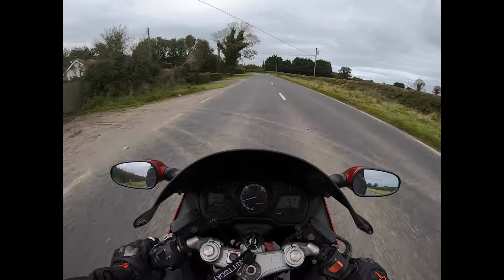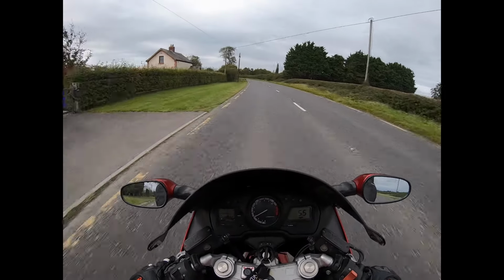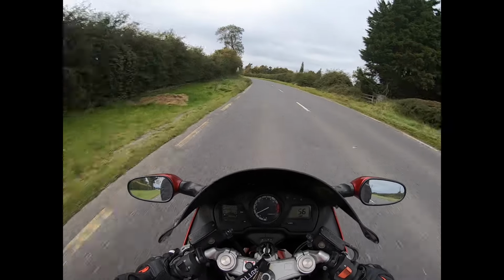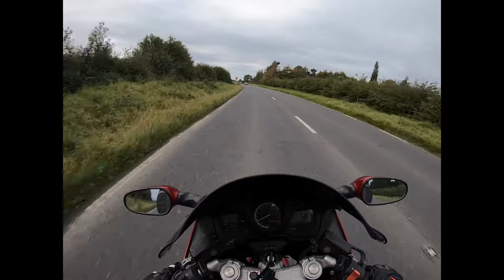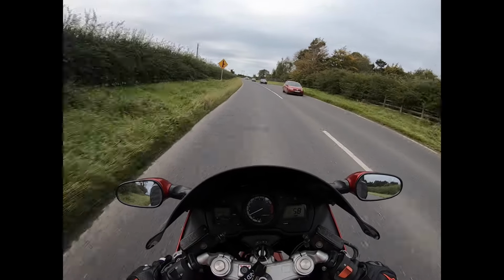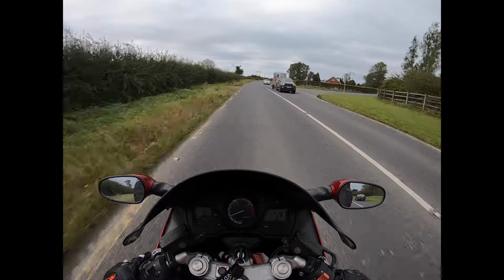And I really missed it, but I don't think I could use this as my everyday bike now or my touring bike. I think I've moved on a little bit in dynamics from this bike, but it's great to get on it.